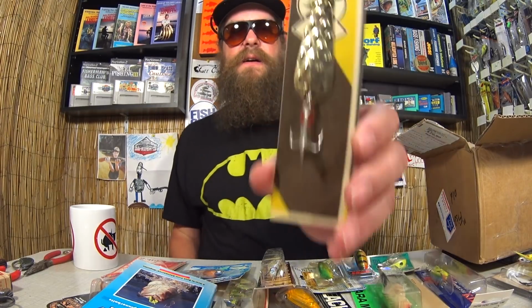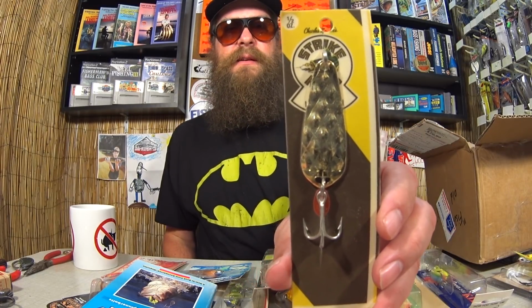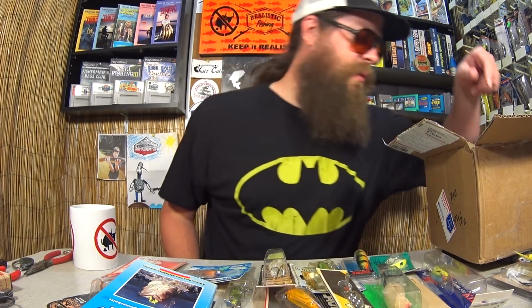Here we have a Strike King spoon in a vacuum-packed card. This is pretty cool. It even has a mail-in offer on the back if you want a decal and a hat and stuff. Pretty awesome. I don't know the date on this, but I'm guessing 80s or earlier. Really cool.